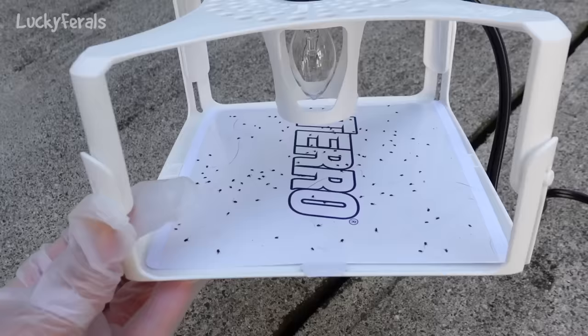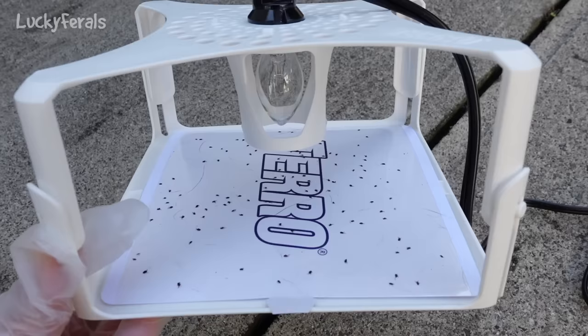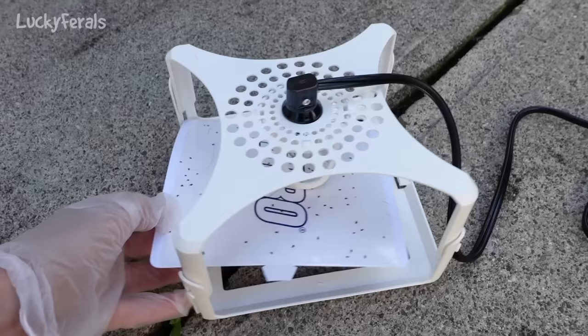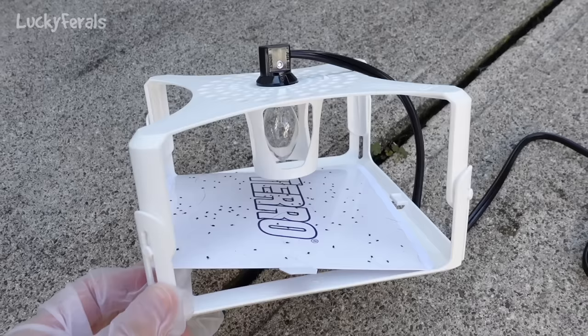So this is what the flea trap looks like after about a week of use. As you can see, there are a lot of fleas on it, but that's just the tip of the flea iceberg. There are so many more fleas not in this trap that I am super, super disappointed with it. So I'm going to take out this sticky sheet, and I do have another one to put in here for another week and let's just see if there's a difference. Will there be more fleas or less fleas? I figure that it can at least give me an idea of what the situation is.